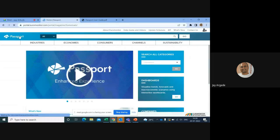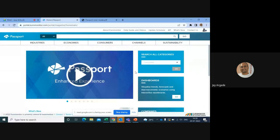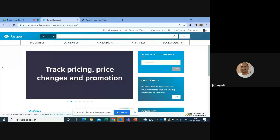I'm going back to the home page by clicking on the Passport logo. So we are on the home page. We have covered two tiles. The one left out is the search all category, which I'll take in the last 5-10 minutes. It is a combination of all the categories, so we can do a comparative analysis. I'll take that at a later stage.